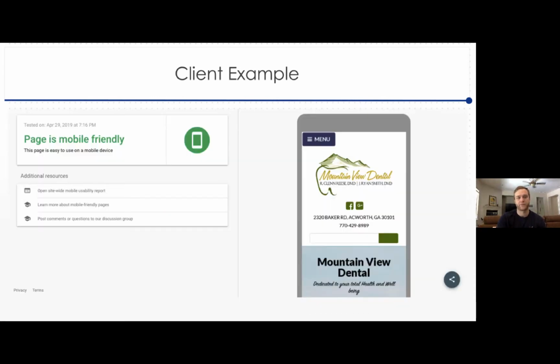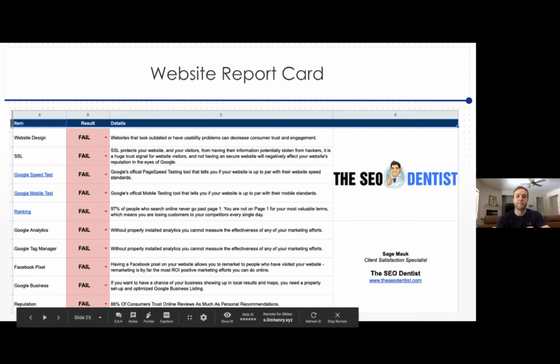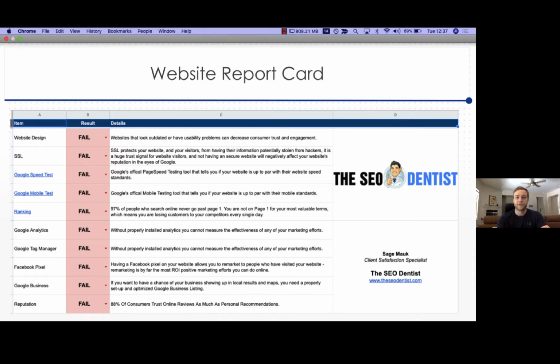So here's another example of having a mobile-friendly page. Basically means when somebody visits from their phone, does it display in a manner that they can actually click on things like call? Can they scroll around? So we actually developed this thing called a website report card, which highlights the top level things that you're going to want to have a pass for in order to basically give yourself the best chance to show up in Google.